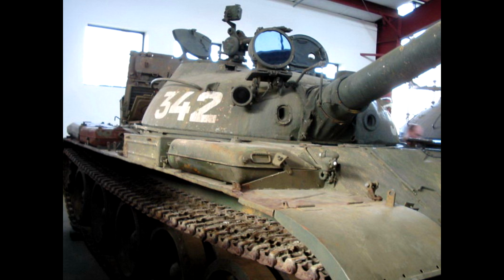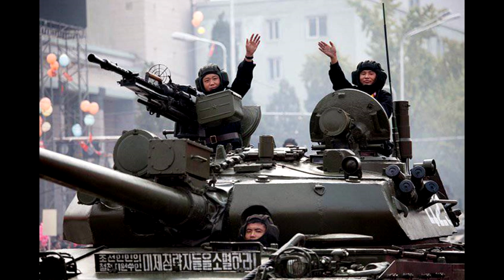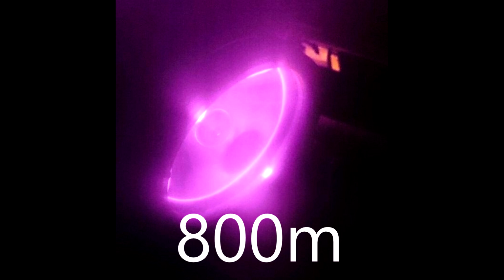Another evidence is that the night vision sight TPN-1, which was present on the T-62, is still present on Chonma-Ho 216. And since the sight appears to be pretty much the same as the one on the T-62, that means it is pretty old. When using the infrared searchlight, the sight has a maximum range of 800 meters for spotting tank-sized targets.